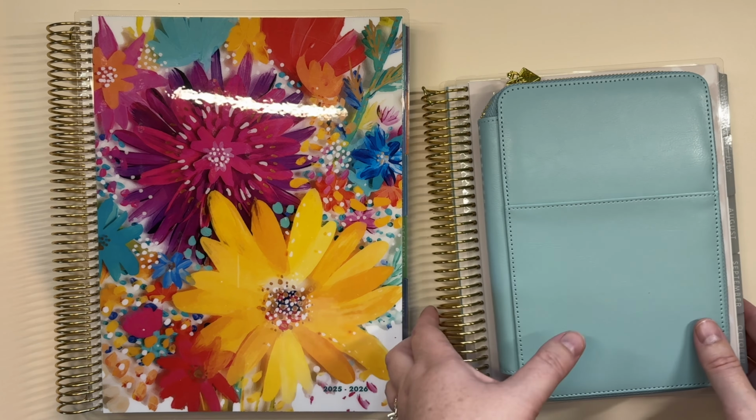This product is near and dear to my heart. I'm just now wrapping up 19 years in education, and this was actually my first Erin Condren product that I ever purchased, so I'm always so appreciative when they include me on the teacher planner launch, and I can't wait to share all the details of this with you.